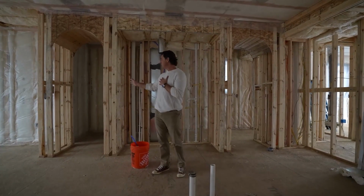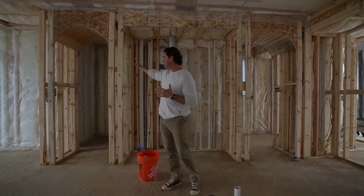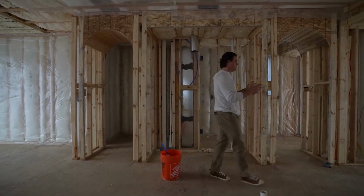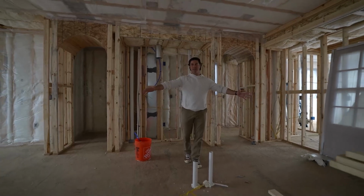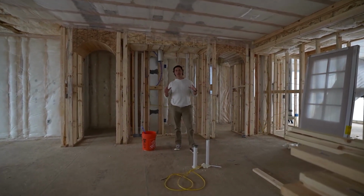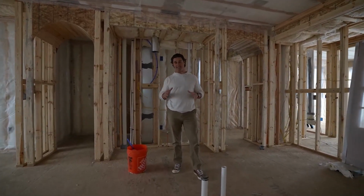But this arch walks into a little wine area where we're gonna have a wine cabinet in here. And then over here is gonna be an actual butler's pantry. Right here is gonna be the big 10-foot kitchen island. And this whole kitchen is gonna surround me. This room, the great room and the kitchen combined, is going to be a fantastic finish.